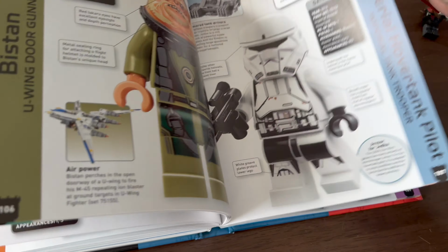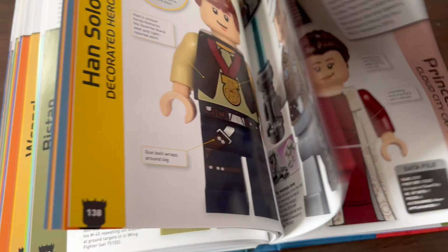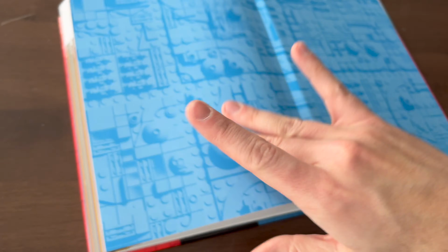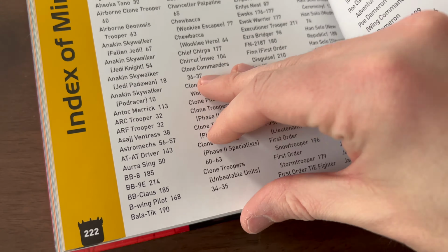Anyways, I'll do one of these quick fly-throughs here. See some Luke action. It's crazy. This is a lot of pages of Star Wars stuff. Let's see how far it goes. There's page 222. There you go. Page 221 of just nothing but Star Wars minifigs. Crazy stuff. That's pretty awesome, man. We're gonna have so much fun going through this.